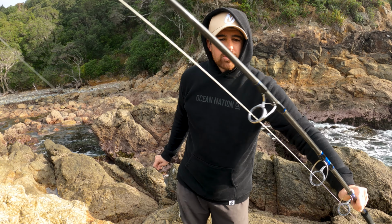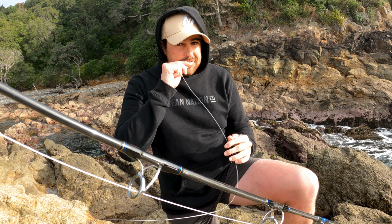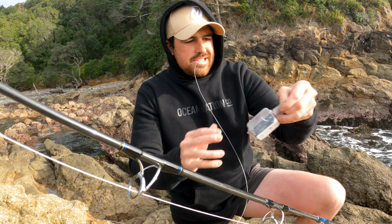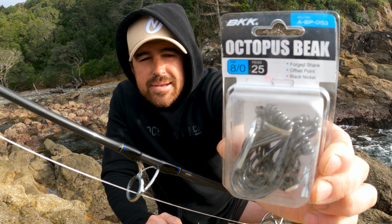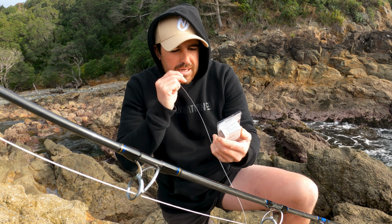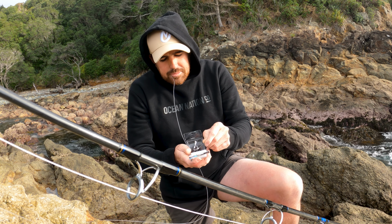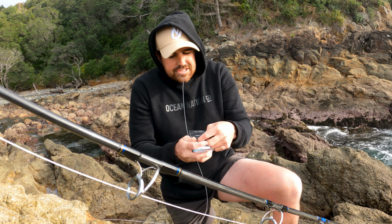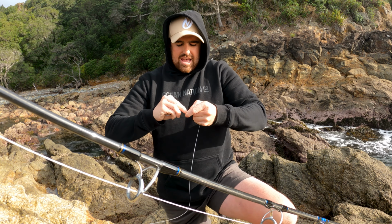So off the rocks today, as per usual, I'm running 60 pound fluorocarbon trace, and that BKK octopus 8 bar O's. I love these hooks. They're big, thick gauge hooks, which means they're really strong. These things don't bend. All the big snaps I've been catching, all hooked in the corner of the mouth.